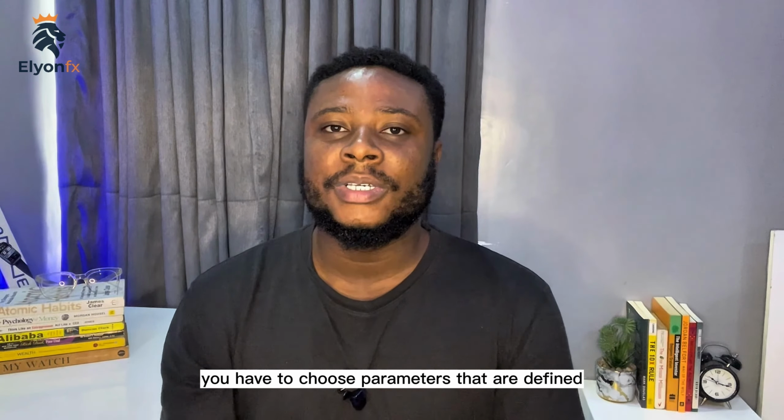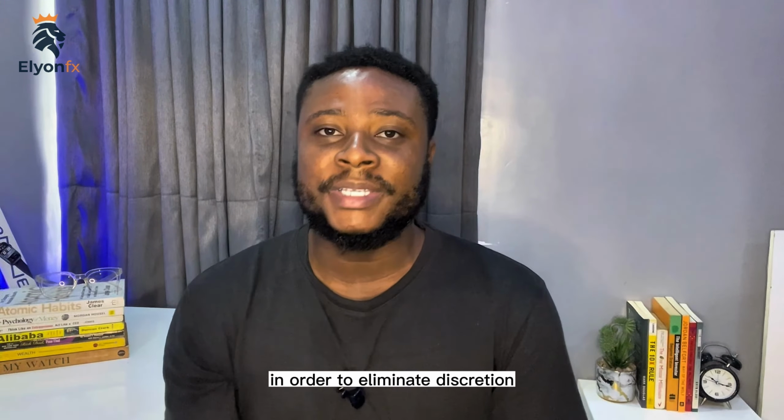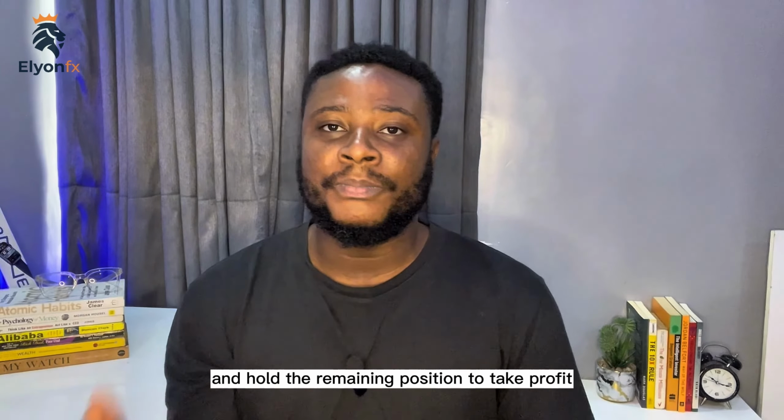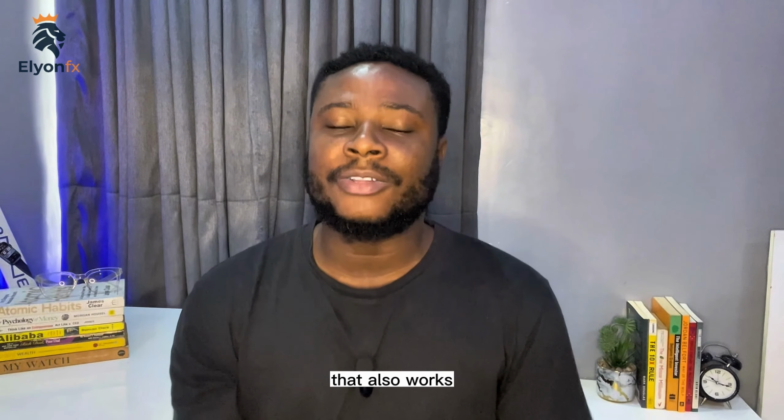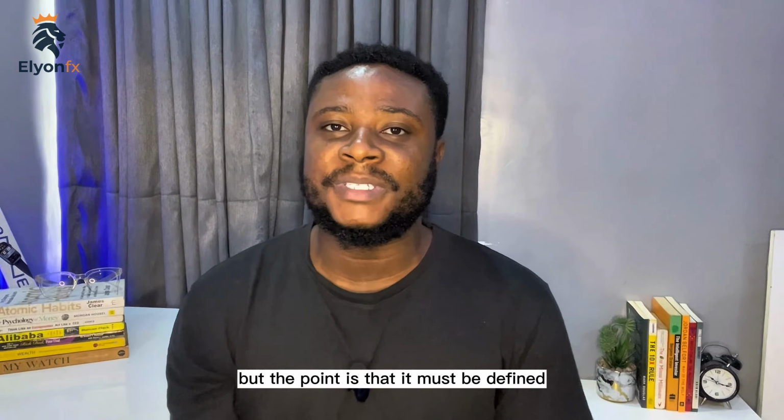The third step is to define your entry and your exit. You have to choose parameters that are defined in order to eliminate discretion. If your strategy, for example, says that you must take profits at 5R, then you must take profit at 5R. No room for discretion. And on the other hand, if your exit strategy says that you must take partials at a certain point and hold the remaining position till take profit, that also works. But the point is that it must be defined and it must leave no room for discretion.